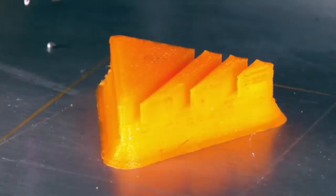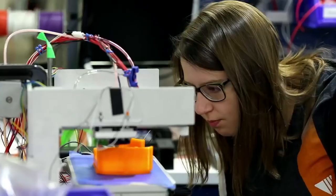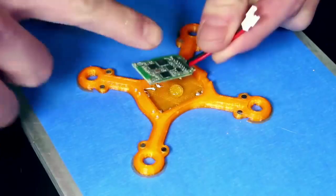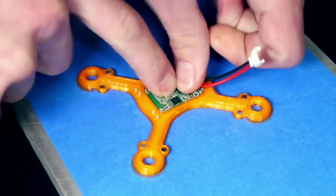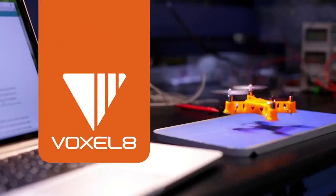We're excited to work with companies like Voxel 8 because they're really pushing the boundaries of where 3D printing is capable. And by incorporating conductive inks directly in the 3D printing process, we can start to create things that have function after they're created. In order for 3D printing to reach its full potential, we need a broad palette of functional materials, coupled with the ability to have a multi-material 3D printing platform. With these kinds of tools at hand, we can truly print our imagination.